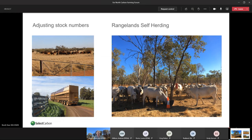Rangeland self-herding is something I've spent five or more years working on with Bruce Maynard, and some of you may have met Bruce. He's been to South Australia a number of times in the last few years running workshops. In essence, the snap version of it is that we use animal behaviour and animal nutrition to shape grazing patterns, and we do that by using nutritional attractants paired with sight, sound and smell cues for the animals to know where the attractants are and to be motivated to go and seek them.